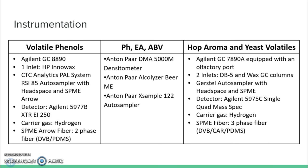Regarding instrumentation, we used a few different instruments. We used 2 GCMSs. That stands for gas chromatography mass spectrometry. The first was focused on determining the amount of volatile phenols. This is going to be checking levels of guaiacol as well as 4-methyl guaiacol. The second was specifically checking hop aroma as well as yeast volatiles. This was more just to ensure that fermentations were healthy. As a supplement to determining fermentation health, we also used an Anton Paar densitometer, which measured pH, EA, and ABV of our beers post-fermentation.